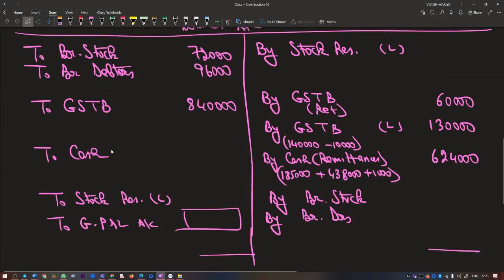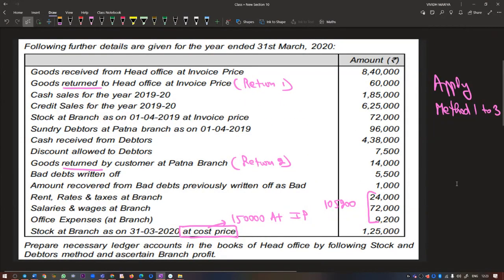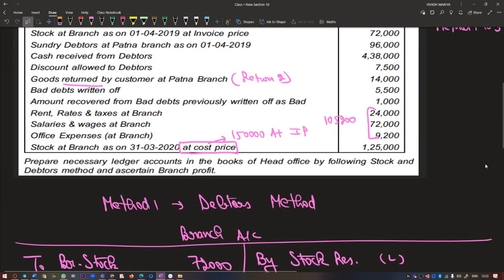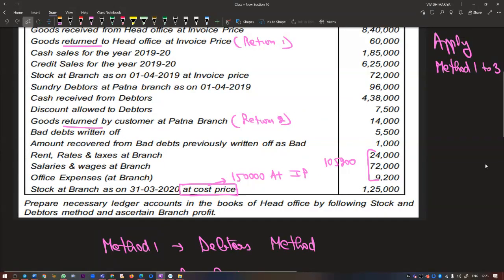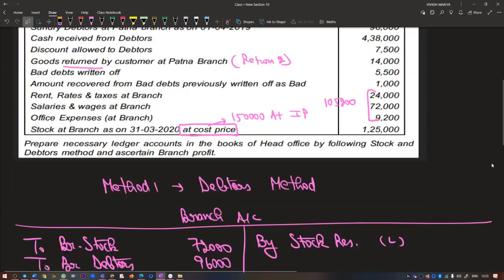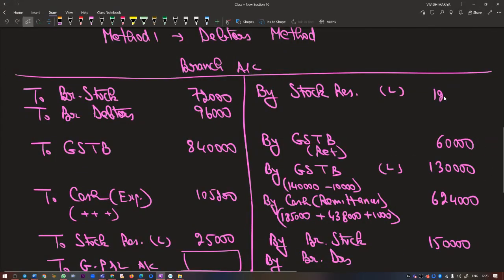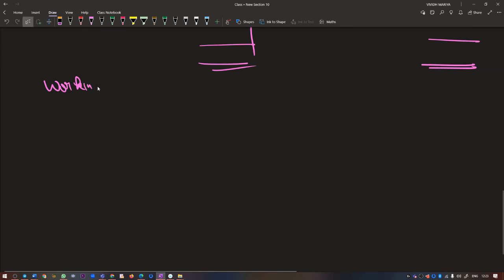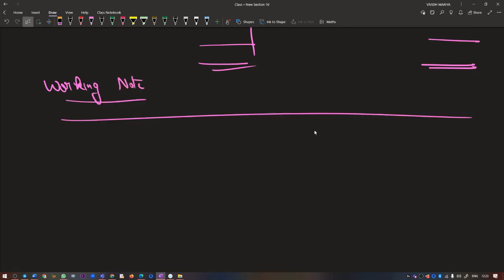105,200 expenses. Show it here, this plus this plus this. Closing stock 150. The loading is 25,000. All said and done. Nothing is left. It's simple. Opening stock loading is 12,000. Closing stock you refer to working note. So working note. Memo. Branch.